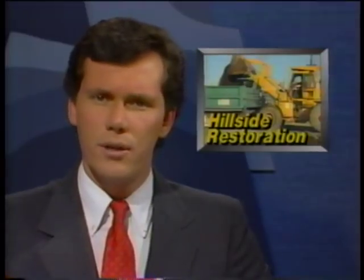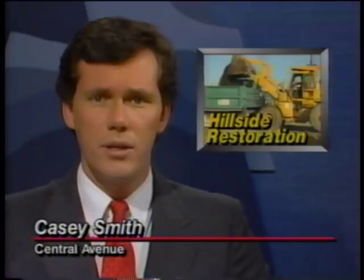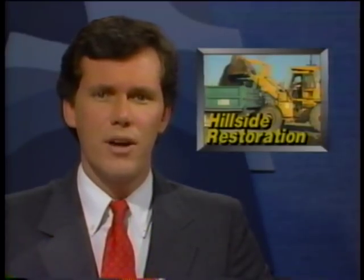Rocky Flats has embarked on an aggressive campaign to remove groundwater contamination from below the 881 hillside south and east of the plant. Tom Greengard is the manager of environmental restoration. Contamination at the hillside consists of solvents. These are a class of chemicals called volatile organic compounds that you read about in the papers every day. Trichloroethylene, perchloroethylene, things like that. There is also some question of whether there are some metals in the groundwater, including uranium.